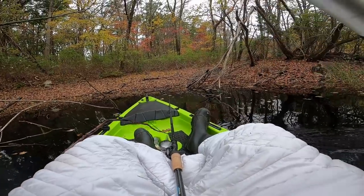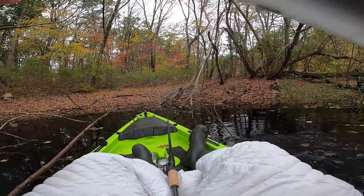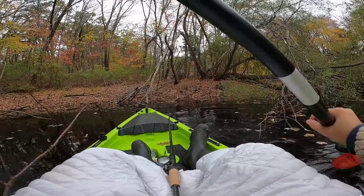Oh my god, no way, someone's popper. There's a popper stuck to that tree. I can't reach that though.